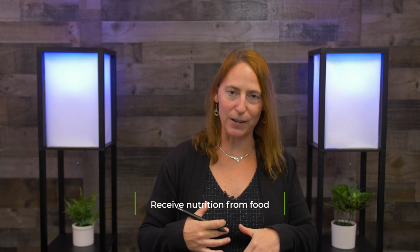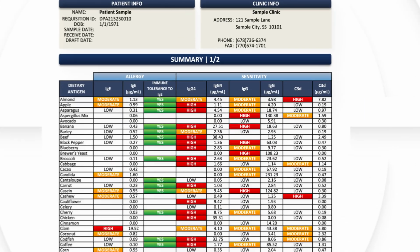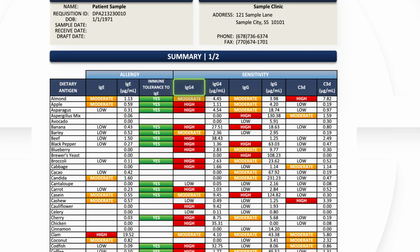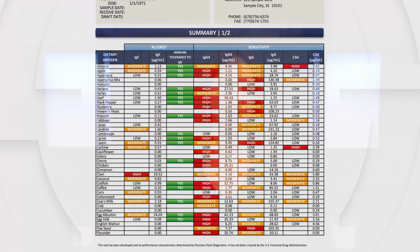And when we think about it, we would not be a very successful species if in fact food often killed us. If you ate a strawberry and you died from that, it wouldn't be too much in our favor. What we want is to receive nutrition from foods that we eat, so the body is wise. It develops compensatory mechanisms, things like IgG4, to help us overcome allergies that we might have. So we look at allergies, we look at whether or not you become desensitized to those allergies, that's IgG4, indicated by a level of immune tolerance, and then we look at sensitivities.